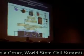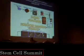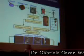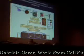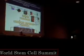Does that mean one research avenue is better than the other? Absolutely not. Often I get this question: why do we have to work with human embryonic stem cells? Can't adult stem cells fulfill the promise and the opportunities in regenerative medicine? The answer is no. Today, no. It would be the same thing as if 50 or 60 years ago, when we were trying to develop therapies for cancer, somebody had asked you, okay, you could just study chemotherapy or radiation therapy.